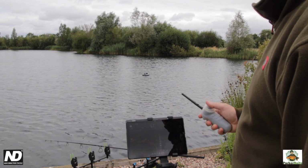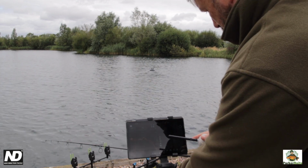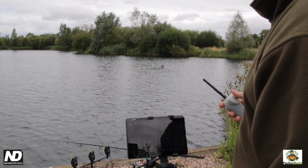And then I'll mark it on the actual app. Not sure how well you can see that, but on the app I'll mark it so that I know in the future exactly where that spot is.